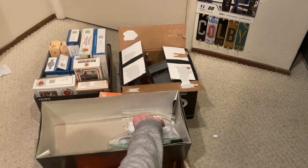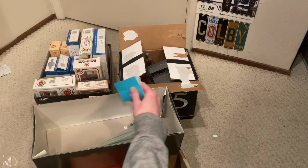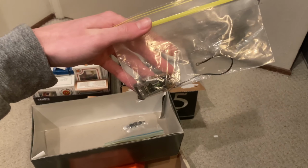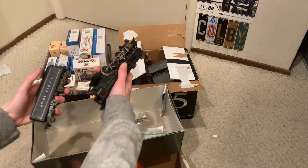And it looks like we've got a whole bunch of various parts, pieces, couplers, all those sorts of things in here. And then we have a motor for the thing that I'm going to be pulling out next, which will be the first project engine in here.